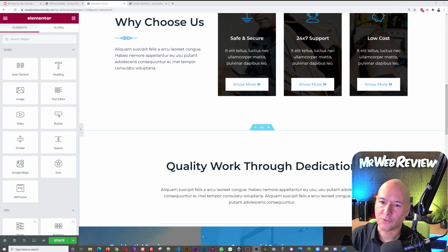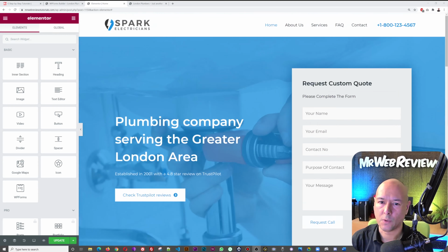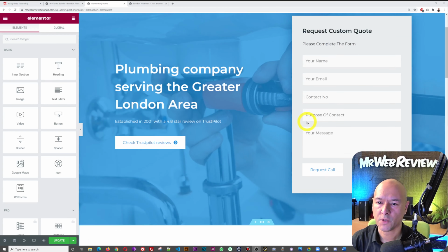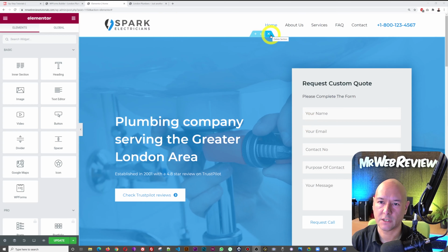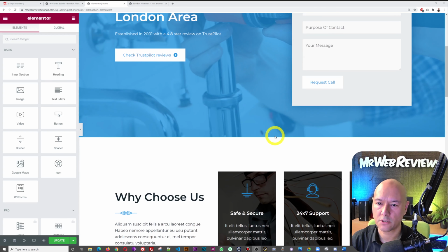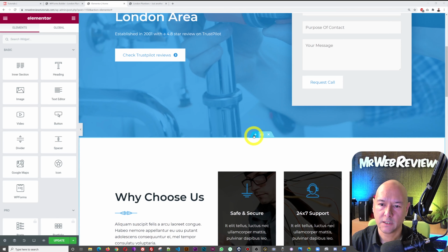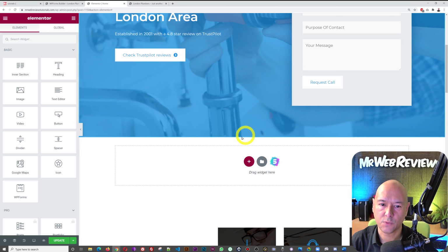Now, what if you wanted to add a section? Maybe you want to add a video underneath this section here. How do you do that? It's very simple. I showed you how to use the X to delete, and you're going to use the plus sign to add. So select your section, so it's underneath this one, so you do here, and click on the plus. And this will insert the section in between those two, basically.